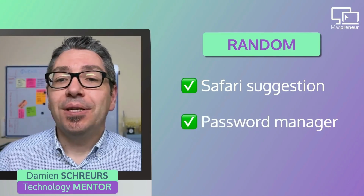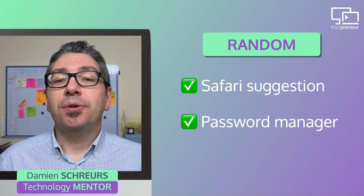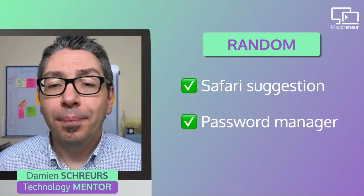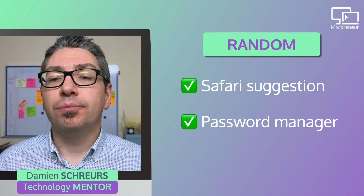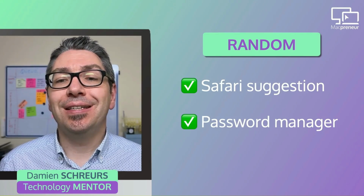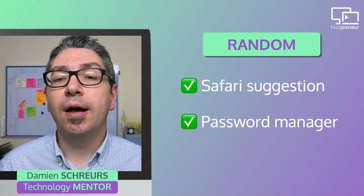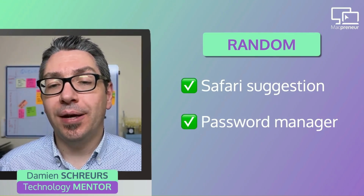And so the second best way to generate random passwords is to use a dedicated password manager. The best ones work across multiple devices and have dedicated browser extensions, which is much safer when you use Chrome, Firefox, or any third-party browser.